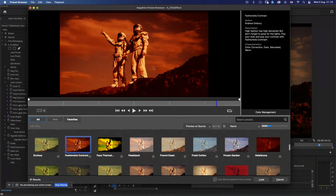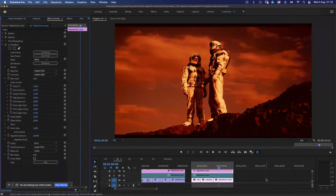But this is, here we go. Fashionista contrast. There we go. It's very red. That's the thing that draws me over to this one. It's very red. Some may say too red.